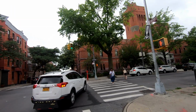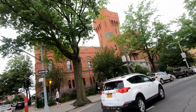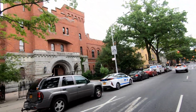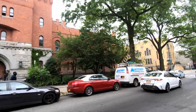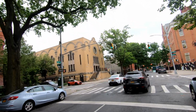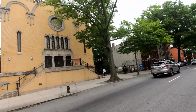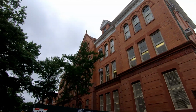An armory. It was used for storing military, National Guard equipment, vehicles. Lately it's been used more for a homeless shelter. Beautiful temple across the street. Park Slope Jewish Center. Nice Victorian school here.